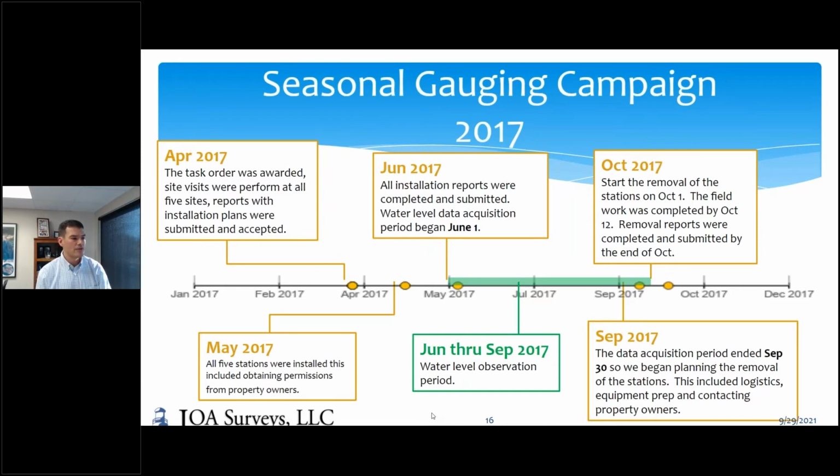Somehow our crews were able to do the desktop recons, perform all the site surveys, and submit the installation plans before the beginning of May. Then in May, they were able to secure all the permissions from the landowners, and then headed out into the field, did all the installations and the survey work, and completed that all before June 1st. The reports were completed and submitted before the end of June.